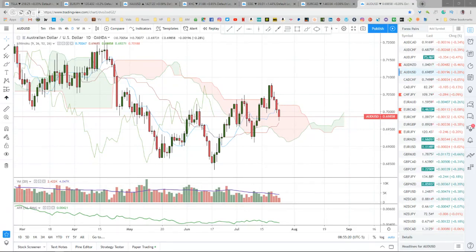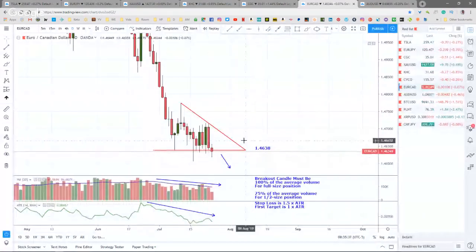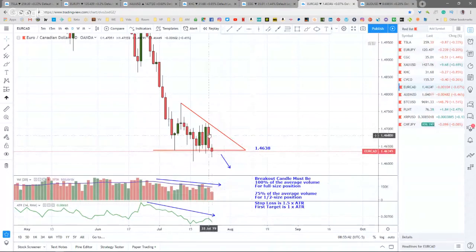Were you using a combination of strategies for this win rate and 25% overall account increase? No, this was not using the Ichimoku. This was using the strategy that I was showing you on this Euro CAD, where I find a consolidation in the form of a triangle or a range, and I take a break of the consolidation when there is volume behind the break. So the consolidation has to include a drop in volume and volatility.